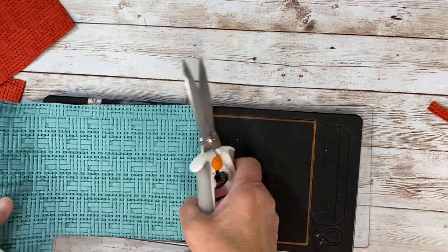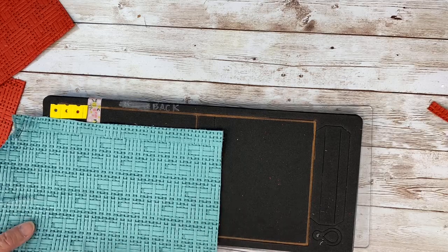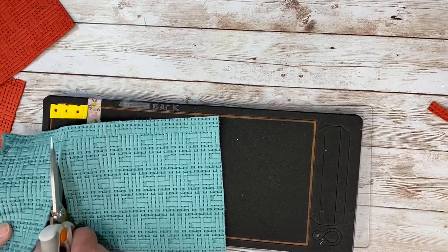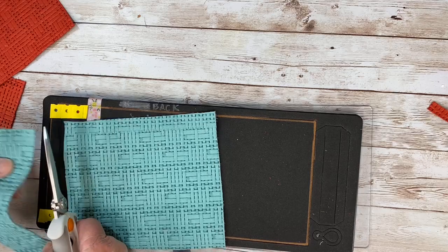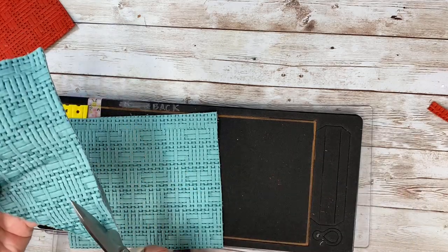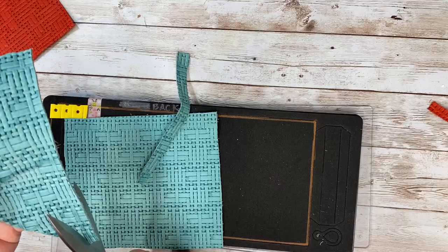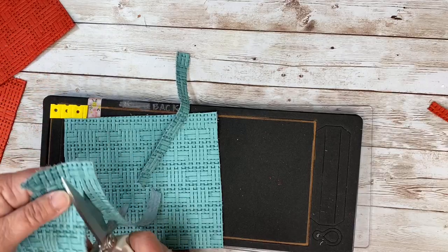Alright, and then let's just measure this, make sure we have enough. And you know what I'm going to do again is make it a little bigger because I want to show you the lines that do get scored in here. And this time let's just do a little scrap of the leather instead of the felt, and you can see how it works to protect the leather from scoring through.